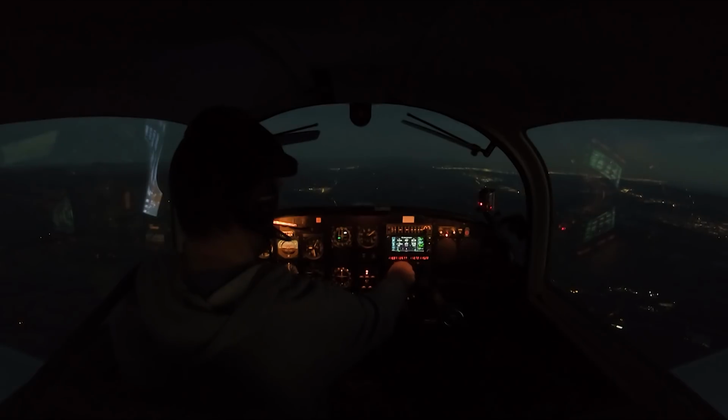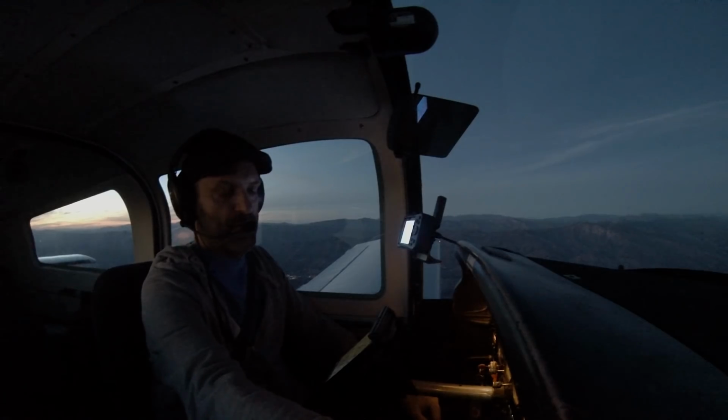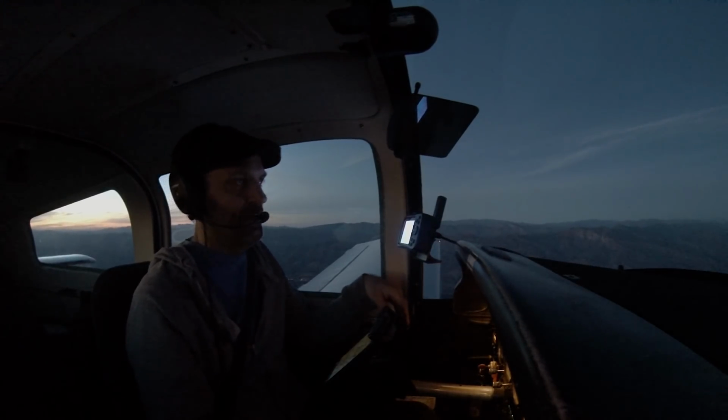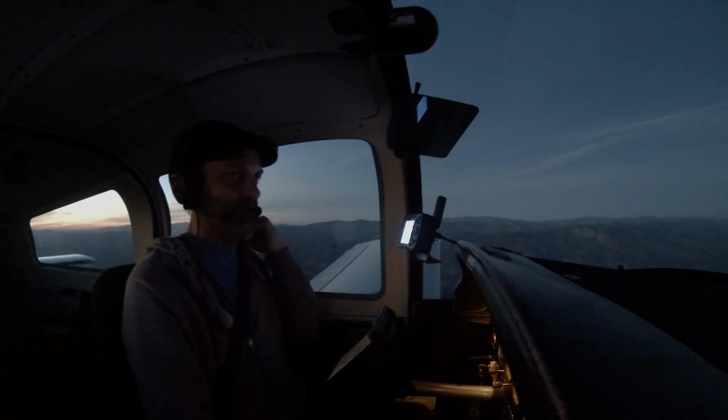And I'll go ahead and try to get the Whiteman ATIS in here. I don't think I'll be able to. 4 Echo Romeo, are you going to go through the Newhall Pass or follow the 118? I'll be going through Newhall. Thank you.